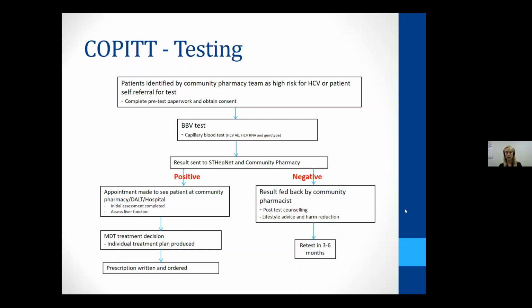If they got a negative test, the result was fed back by the community pharmacist. And again, this included post-test counselling, lifestyle advice and harm reduction information. If we knew that the patient was continuing to put themselves at risk of Hep C, then they could be offered a retest in 3 to 6 months. If the test came back positive, then the community pharmacy could deliver this test result.